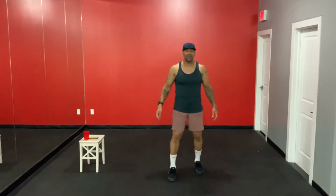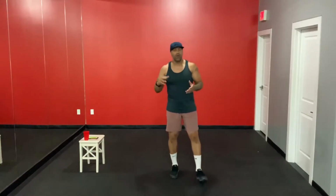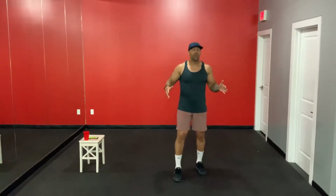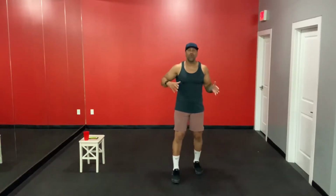Let's go at it. Conditioning day. We got to warm up and then we go right into our body conditioning and we got to cool down. From start to finish, about 21 minutes, just maybe a little bit over, including the warm up and the cool down.